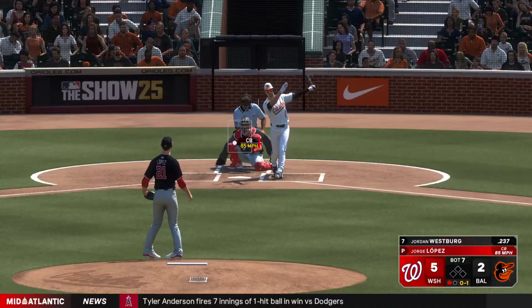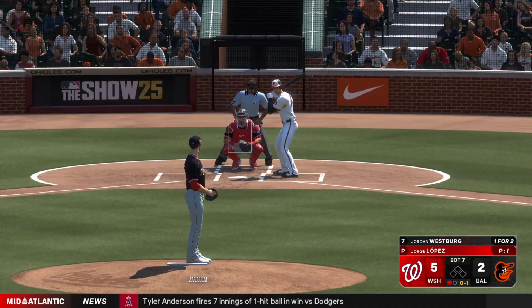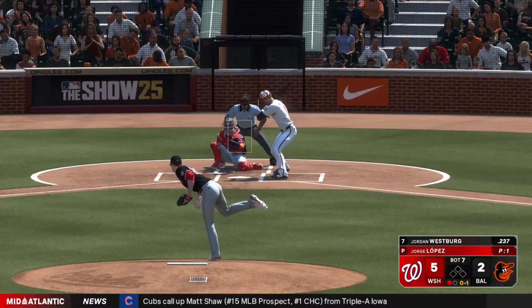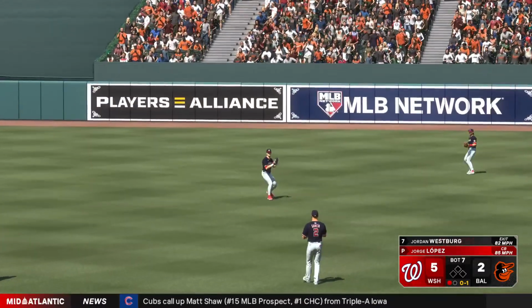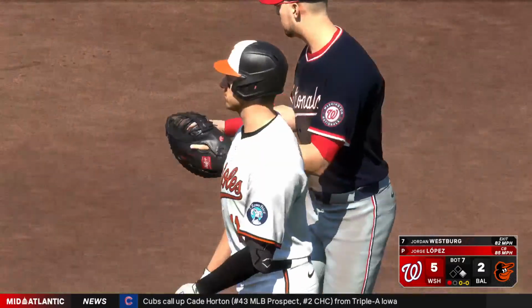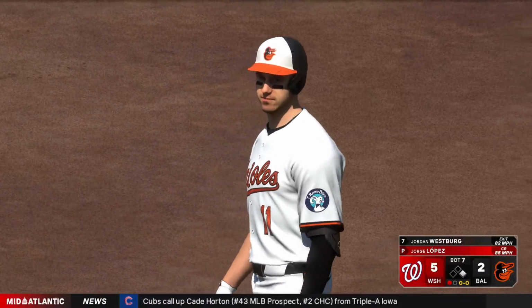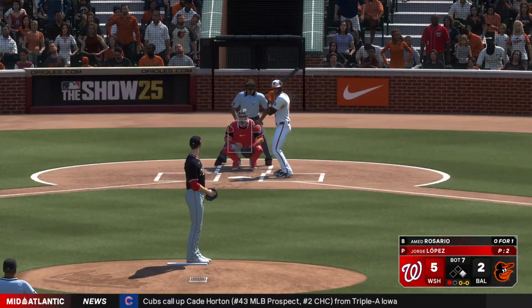And a swing and a miss. 0-1. Swing and a ground ball up the middle. That's a base hit. So a man aboard now with one away. Once you get the ball by the pitcher, there's a lot of base hits up the middle, even on ground balls. So a nice job to use that big hole and get himself a hit.